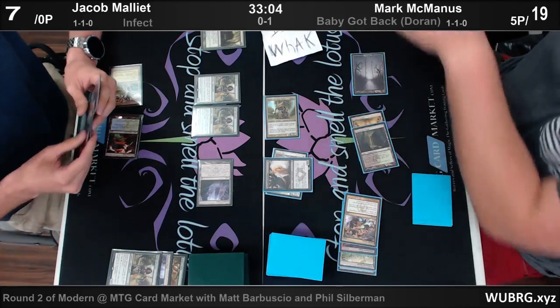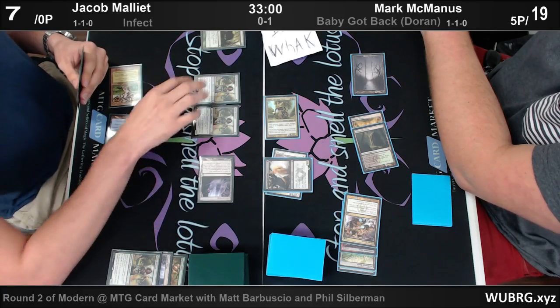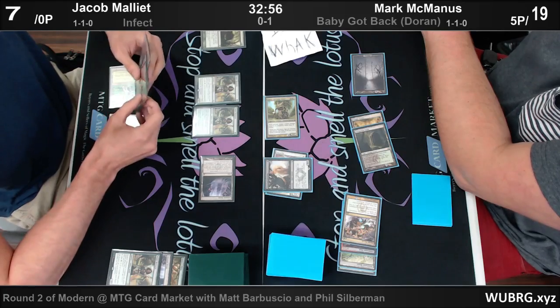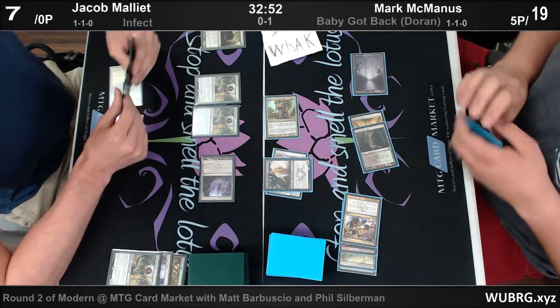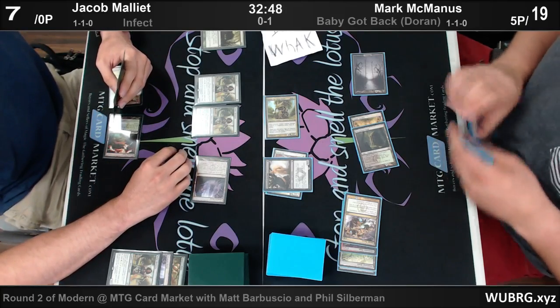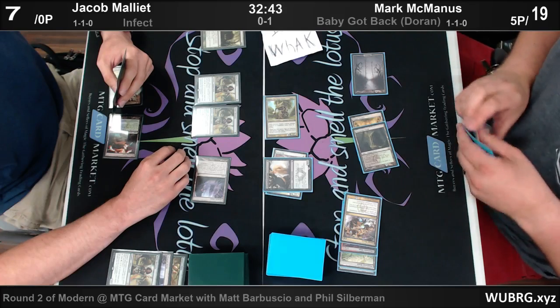Wait, so 1, 2, 3, 4, 5, 6. Yeah, he's got it. Definitely has enough, but I don't know if he sees it. He might just have another. He floated right in response. It looks like he did, but he's already gone to combat. He's already gone to attackers because Mark wisely Abrupt Decayed in beginning of combat. Because otherwise the Exalted trigger will already go on the stack.